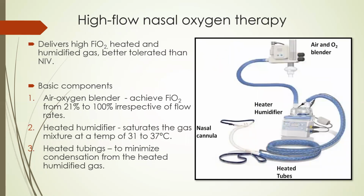High-flow nasal oxygen therapy. High-flow nasal oxygen therapy delivers high FiO2 heated and humidified gas, which is better tolerated than NIV. The basic components are the air oxygen blender, which can achieve FiO2 ranging from 21% to 100%, irrespective of the set flow rate. The heated humidifier, which saturates the gas mixture at temperature ranging from 31 to 37 degrees, and the heated tubings, which minimize the condensation from the heated humidified gas.